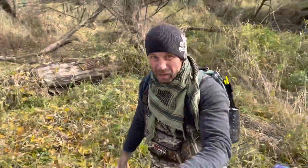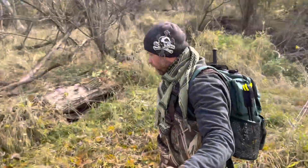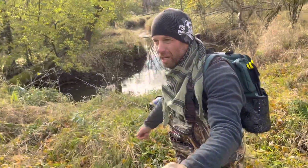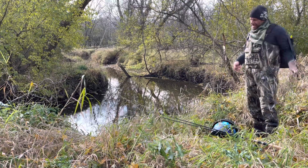We are in our old fruitful spot. Like I said, just in the back of the house. Not too far. Now we're gonna get fishing. Micro fishing in our local creek, my friends. See what we can catch. All right, let's do this.